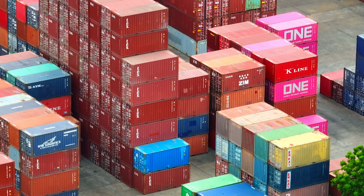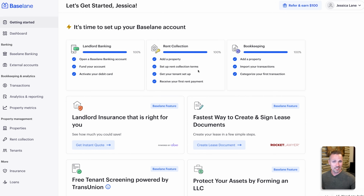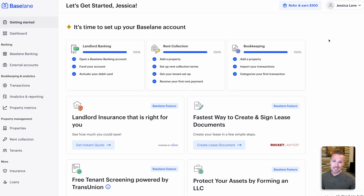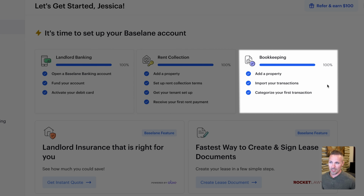And by the way, even if you don't have like a proper rental property, like let's say if you owned a storage unit or a storage container somewhere and somebody was renting that from you, you could automate your payment collection for that kind of thing too. It's not just limited to rental properties in the conventional way that you and I normally think of them. That is kind of what the creators of Baselane had in mind when they made this, but just keep in mind, you don't have to fit inside that neat little box in order to use this software. It's pretty cool. And then over here we have bookkeeping.